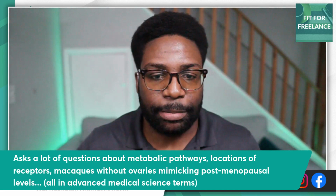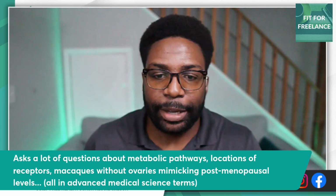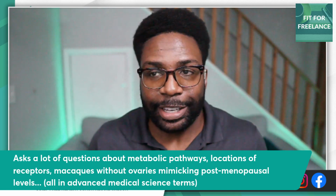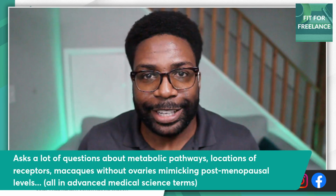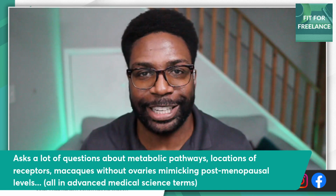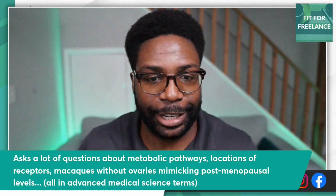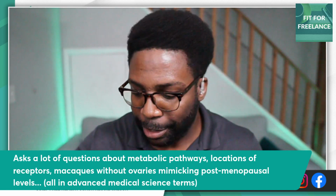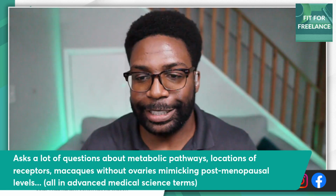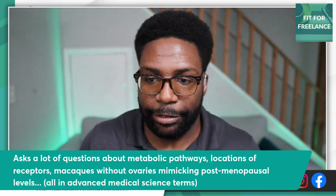Now, this asks a lot of questions about metabolic pathways, locations, receptors, macaques without ovaries mimicking postmenopausal levels. That's all in the study that's linked below. It gets pretty in depth, and there's lots of scientific jargon that you might not understand if you don't have a master's in medical science, but you can probably type it into ChatGPT and get a breakdown of what it means, or ask someone else, or I can go over it with you if you're really interested. But all of this, there are questions that are going to come out with these NK2R receptors or the NK2R agonists before it'll be effective for people in the research methods and all that stuff.